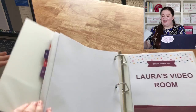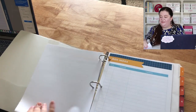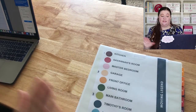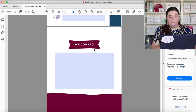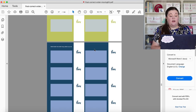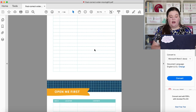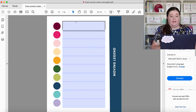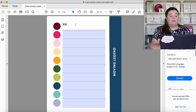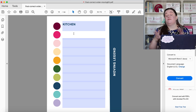So this moving legend here, you type it once and it automatically fills everything else out according to your legend. If we scroll down a little bit here, you're going to see these are the room signs. They're empty, as are the labels. But when I fill out this legend, they are going to automatically fill out for me. So let's say I want this dark red to be the kitchen. I like to do it in all caps. You can do it however you want. This is an Arial font that everyone should have on their computer, so there should be no fonts to install or anything like that.